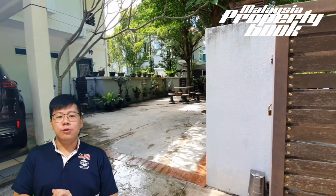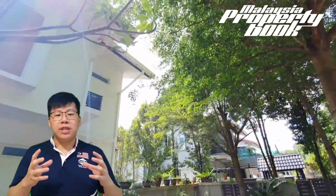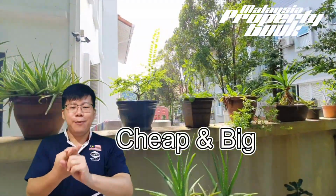So without further ado, now I want to introduce you to this very special area. It's called Alam Damai, which is the nearest to Taman Connaught, and it's a gated community. So now I want to come to you. You can see this place. It's a very big CBD, cheap and big CBD, very important.